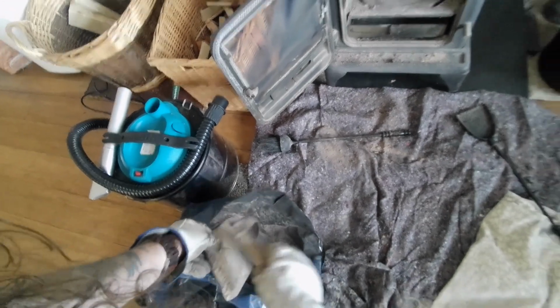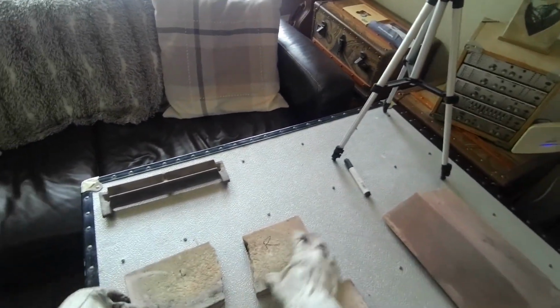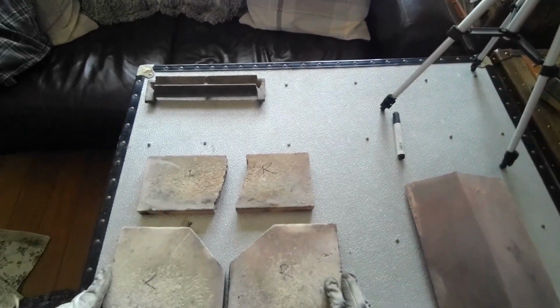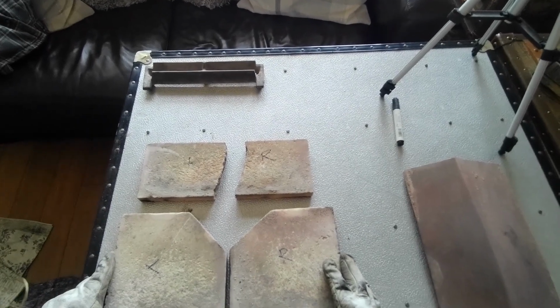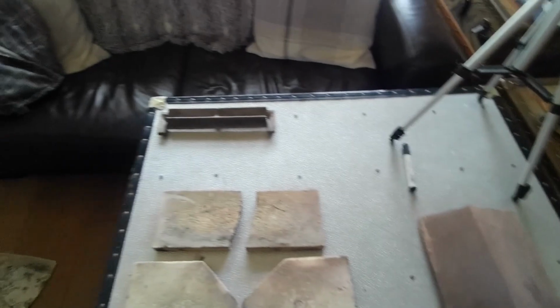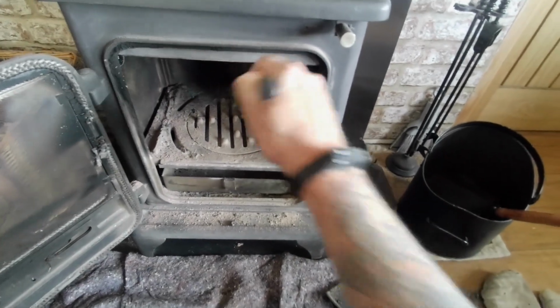Clean some of the dust off then. This has got a special name, this stuff. I think it's vermiculite. It's like a fireboard, fire brick. Nice and lightweight. Okay, so that's all that lot out. Now I've got all the bricks out, I'm just going to try and clean the rest of this out.